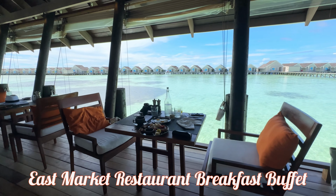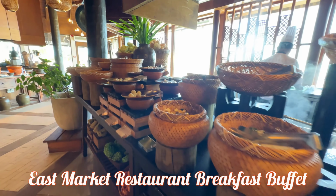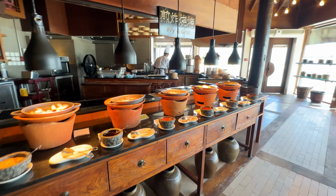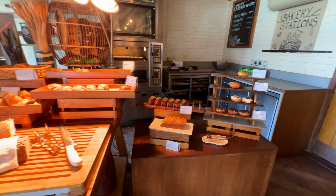This resort offers an all-inclusive option, but we only opted for the complimentary breakfast. East Market was our favorite place to eat for breakfast because they had different options of Southeast Asian food.